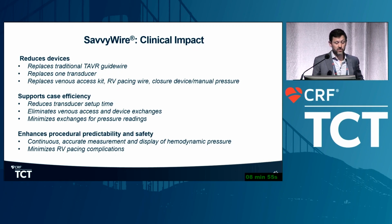It gets rid of a transducer, it gets rid of a venous access kit, it gets rid of an RV pacing wire, and a closure device, if you use it. It also decreases the amount of time, so you don't have to hold pressure out in your recovery, or your fellow, whoever holds pressure for you. It increases efficiency, so we're a place that does a lot of hemodynamics. We do pre-hemodynamics, post-hemodynamics, and we take a lot of stock in what that shows.